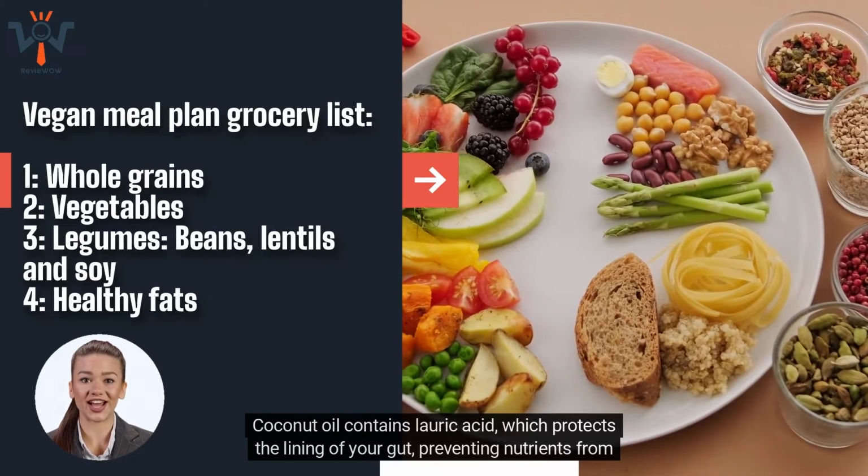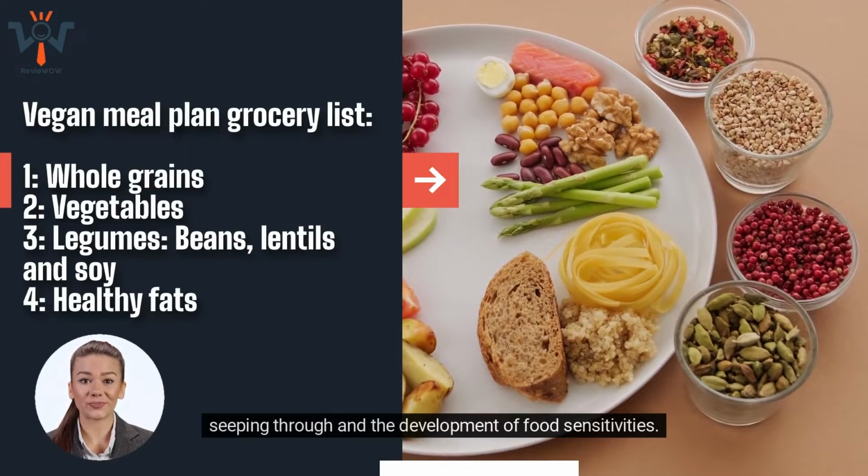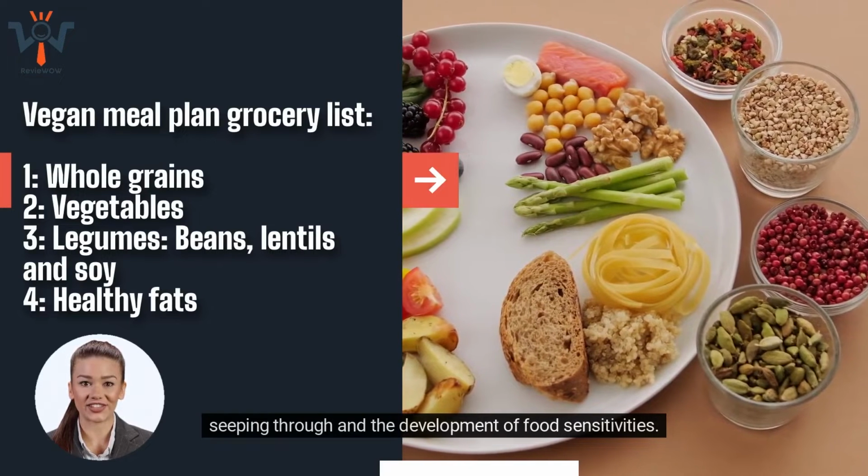Coconut oil contains lauric acid, which protects the lining of your gut, preventing nutrients from seeping through and the development of food sensitivities.